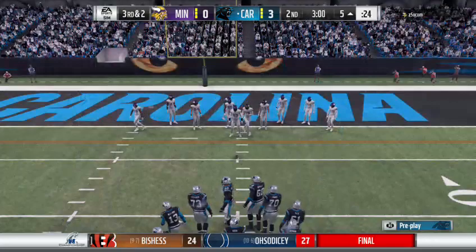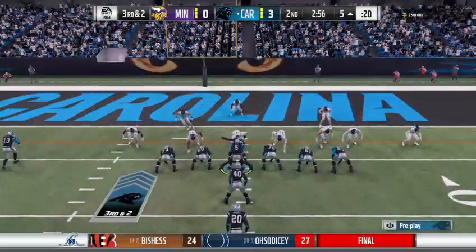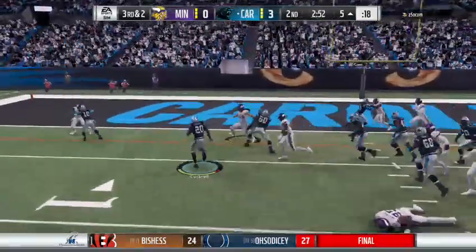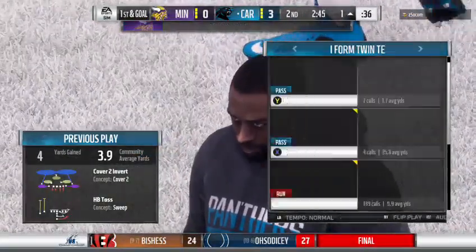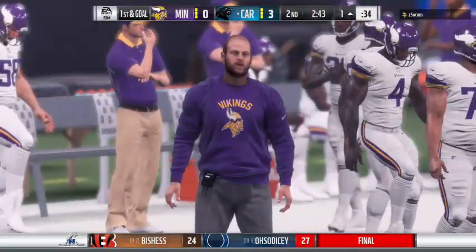The Panthers on 3rd down. They've been near perfect, 4 for 5 to this point. This time they face a 3rd and 2. Now they'll run it on the toss. And he'll be taken down, but he does have first down yardage. Give him a gain of 4, able to convert, and that sets up 1st and goal now.